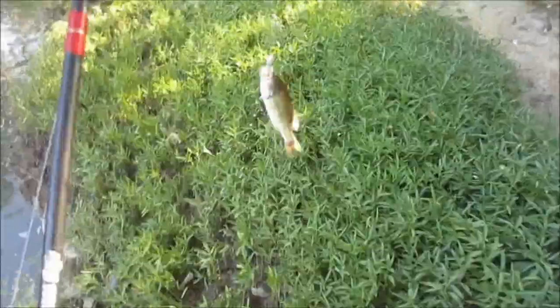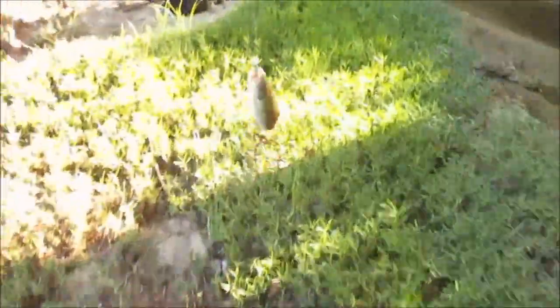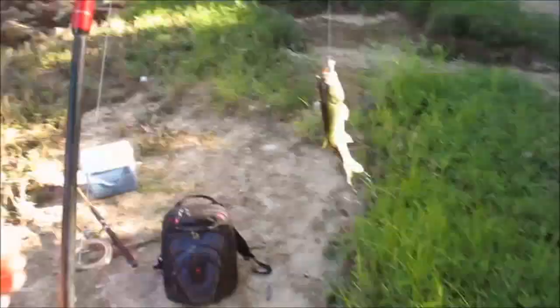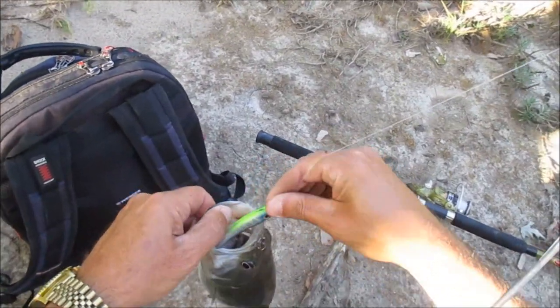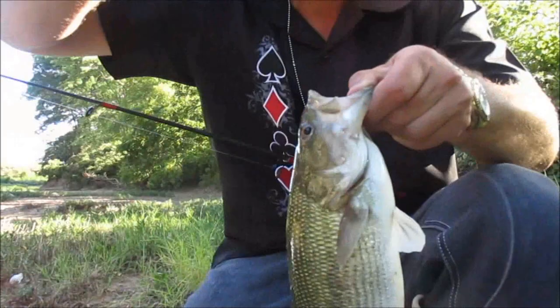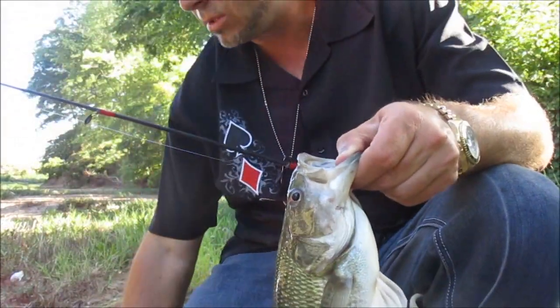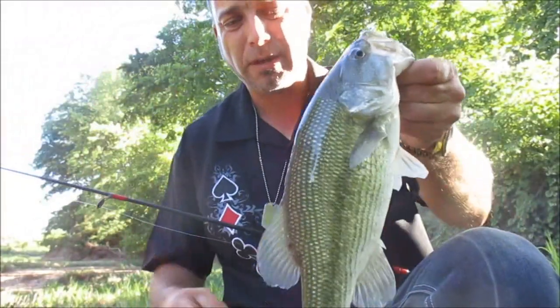All right, guys, they finally went back up in size a little bit. He's probably 13, about the size of my first one. Not horrible, they're all fairly decent. Man. He's about a pound and a half. Not too shabby.